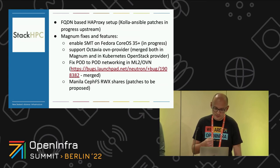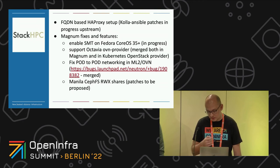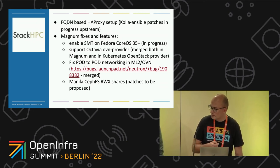We've also worked on Magnum to enable all of those workloads. We've enabled SMT on Fedora CoreOS. The patch is in progress upstream, currently being reviewed. I've also added Octavia OVN provider support in Magnum and in the Kubernetes OpenStack provider repository managed by Kubernetes SIG. I think we are over time, but we also fixed pod-to-pod networking in ML2 OVN. There's a bug, so it's currently a workaround. The Neutron developers are working on fixing that permanently. And we also use Manila CephFS shares on those Magnum clusters. We still need to propose the patches upstream.